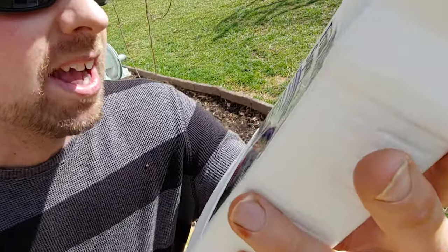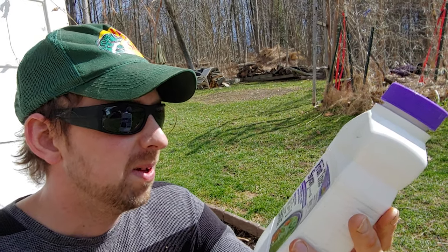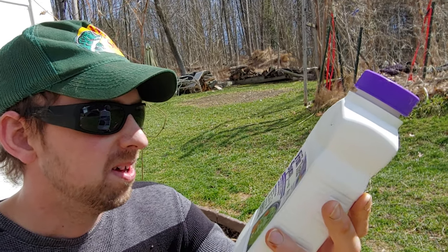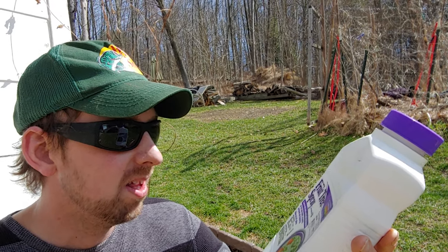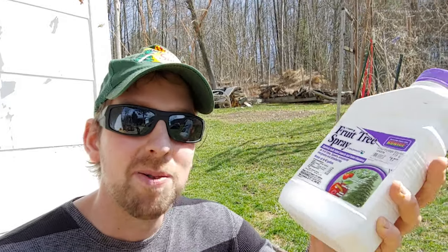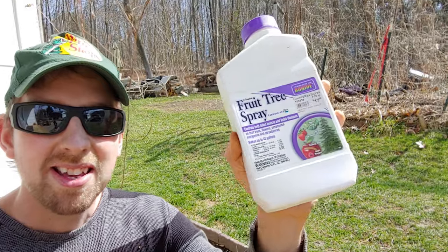And let's see, the active ingredient is captan, which I haven't looked up yet, and malathion and carbaryl. I hate reading chemical names that I can't read. It makes me further not want to put this on my tree, but like I said, last resort. So, got my spray. Other things we're going to need.